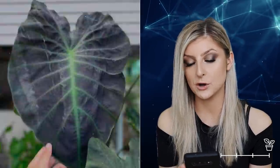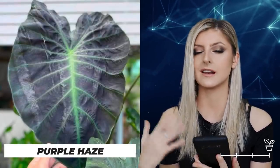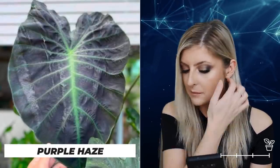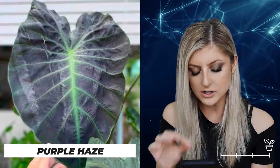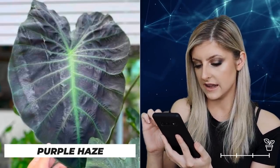Moving on! In Extremely Rare, we have the Colocasia Purple Haze. Now, we're bringing it back a little bit here to something more muted, so just a little break from that. This is quite nice, though. It looks so much like a common one, though. I'm not going to lie to you guys. So that's Purple Haze there.